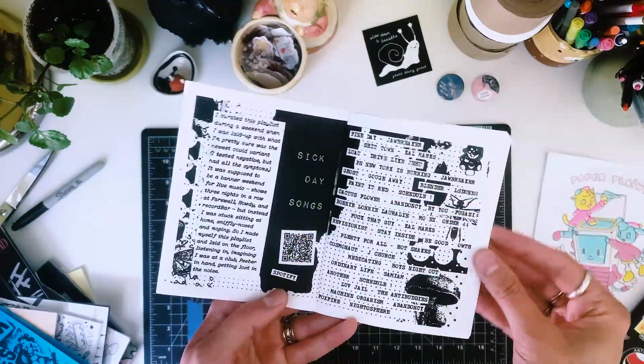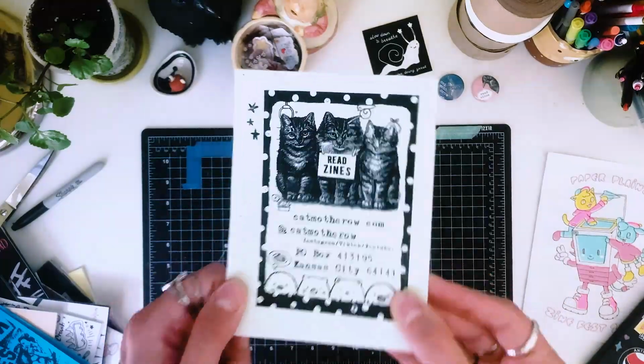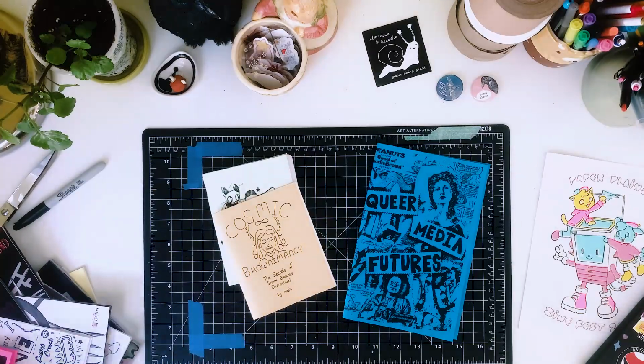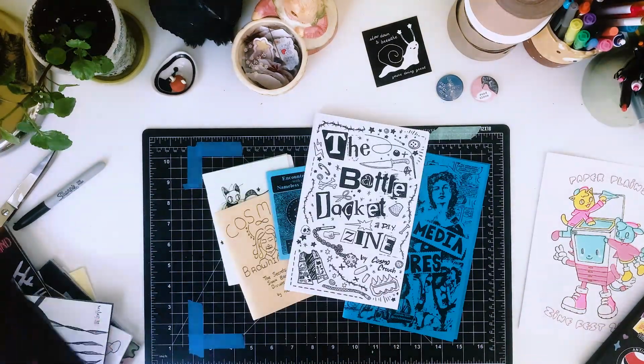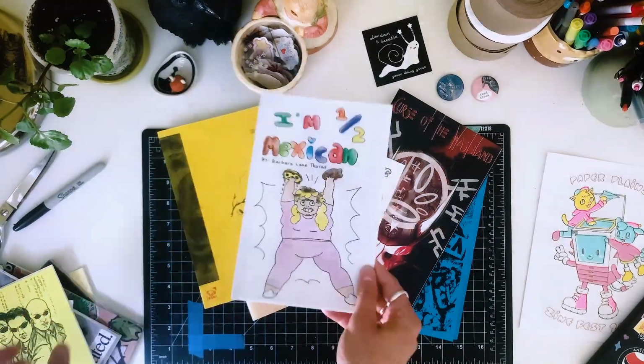Perzines are my bread and butter, my very favorite genre of zine, but it had been a while since I had published one, and I'm so glad to be back. There were so many incredible zinesters at Paper Plains. Over 100 different creators vended at the fest, so this is only a tiny snippet of the zines that were available for sale or trade.